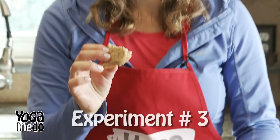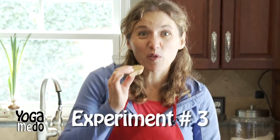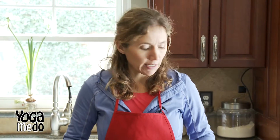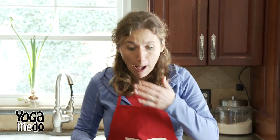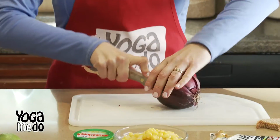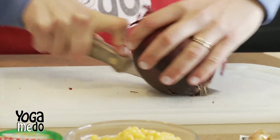Okay, so the third experiment is to put a piece of bread on the roof of your mouth. Okay, you ready for this? Now, I won't be able to talk, obviously, but let's see if it helps me cut the onion. This is actually good bread. I love wheat bread.